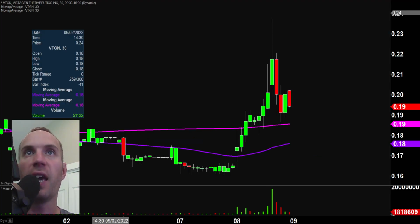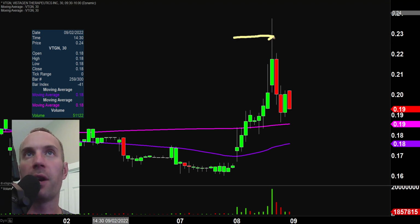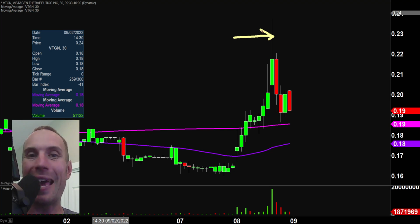Next, VTGN, and I like this one just based on the fact that it's pulled back and has created a little bit better of a risk profile. It doesn't guarantee anything, but for the people buying up around here, it was always, am I the sucker that's buying the top? Am I suffering from FOMO, fear of missing out? Am I going to be that guy that buys the top? At this point, because of the pullback, all those fears have been eliminated.